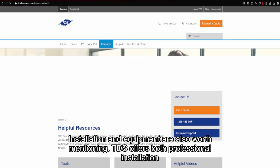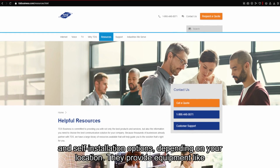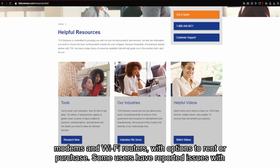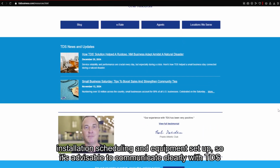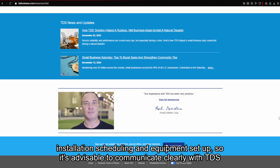Installation and equipment are also worth mentioning. TDS offers both professional installation and self-installation options, depending on your location. They provide equipment like modems and Wi-Fi routers, with options to rent or purchase. Some users have reported issues with installation scheduling and equipment setup, so it's advisable to communicate clearly with TDS during this process.